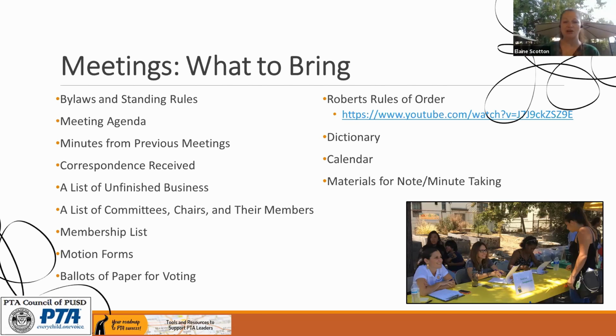List of committees, chairs, and their members. Membership list. That's a big deal. Make sure you get that membership list. If you have a membership chair, you will coordinate with them. Like our unit did not have a membership chair, so I ended up as a president having to get the membership list from the totem. So make sure you have that, especially when you have to do voting, and you want to make sure you have just the members that are voting.